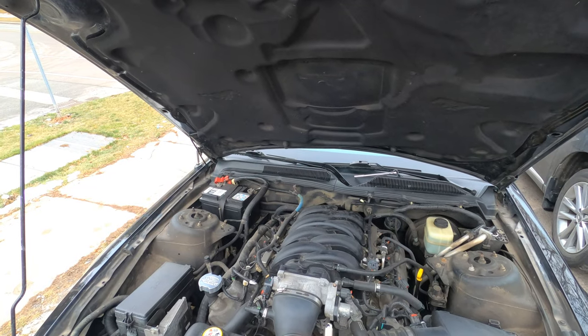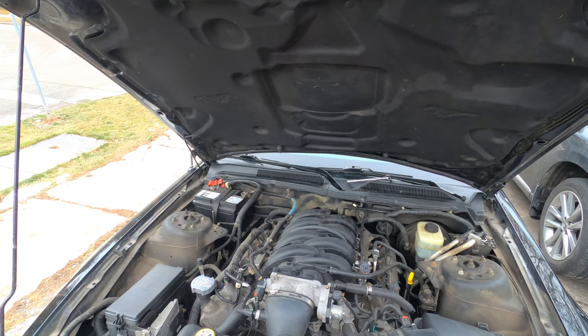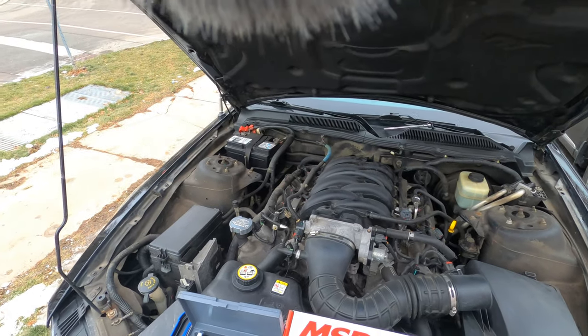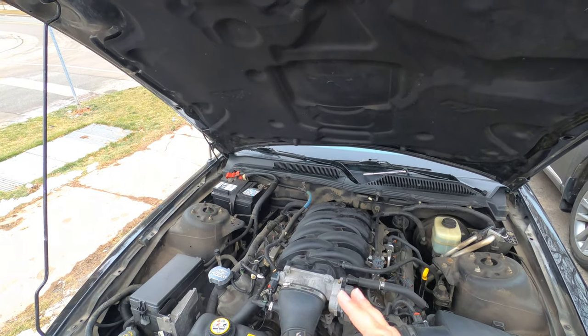I don't need anti-seize on these plugs. These are nickel plated, so you can check with the manufacturer of your spark plugs and ask if they need anti-seize or not. These do not, which is why you don't see anti-seize anywhere here. But what we are going to do, and just to let you guys know, these did come pre-gapped, but I did have to adjust two or three of them.